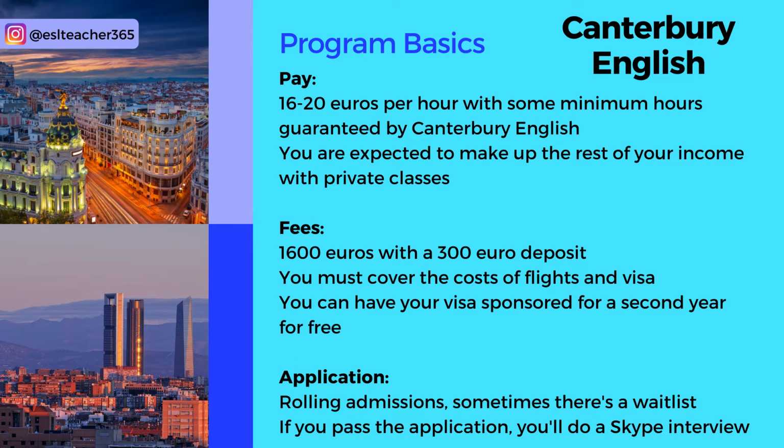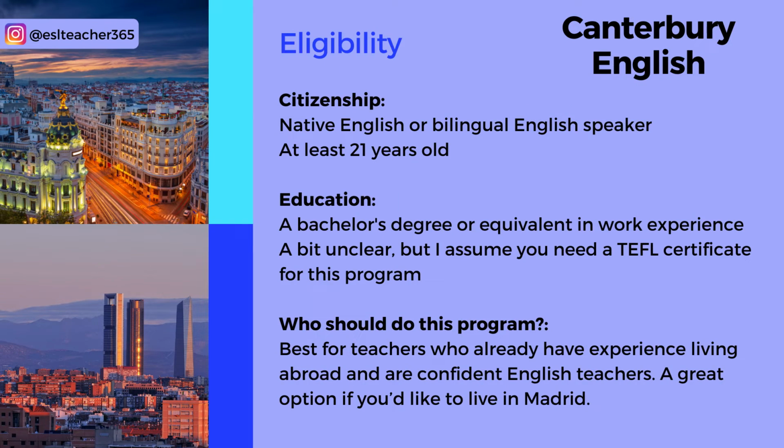For applications, they have a rolling admissions process, and there is a wait list at times. If you pass the application, you'll do a Skype interview. You must be a native English speaker or bilingual English speaker, and there weren't any specific countries listed on the website. You have to be at least 21 years old, and a bachelor's degree or equivalent in work experience is required. It was a bit unclear, but I assume you need a TEFL certificate for this program since you're teaching private lessons to companies or other schools.